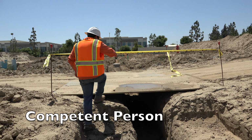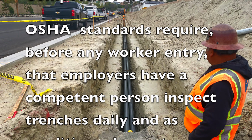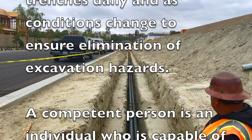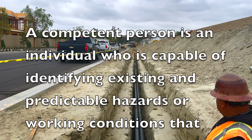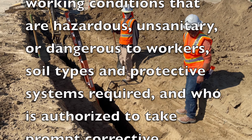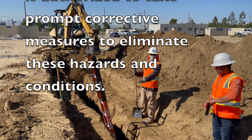Competent person. OSHA standards require, before any worker entry, that employers have a competent person inspect trenches daily and as conditions change to ensure elimination of excavation hazards. A competent person is an individual who is capable of identifying existing and predictable hazards or working conditions that are hazardous, unsanitary, or dangerous to workers, soil types and protective systems required, and who is authorized to take prompt corrective measures to eliminate these hazards and conditions.